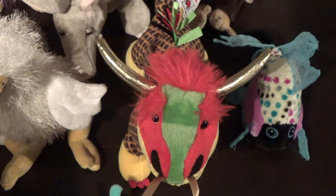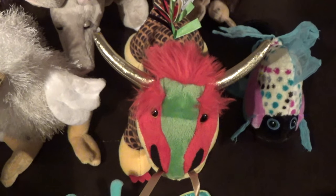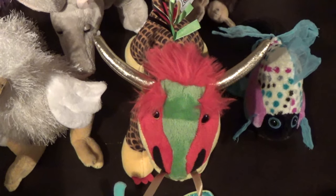I'm just saying this right now. He is going to appear in the Webkinz Show sooner or later. Trust me. He'll appear soon enough.